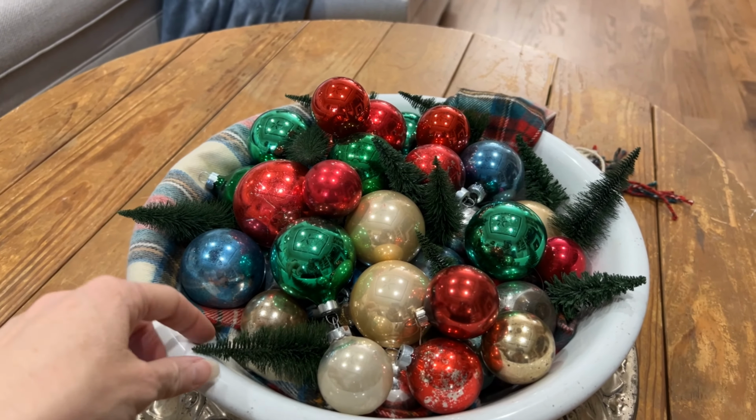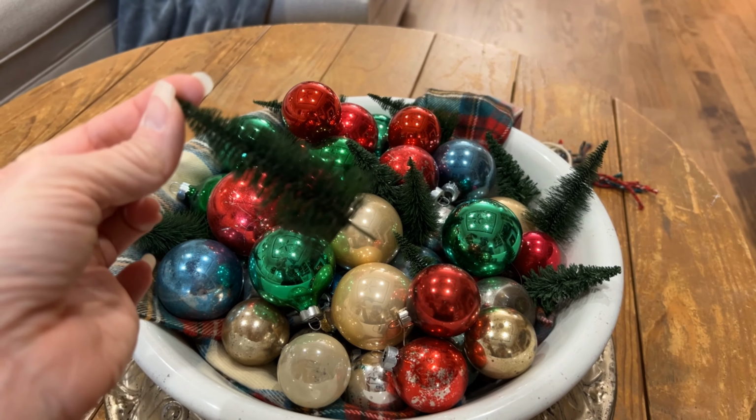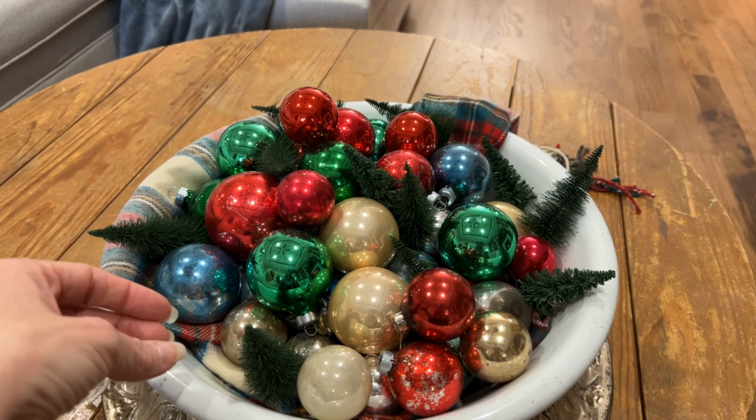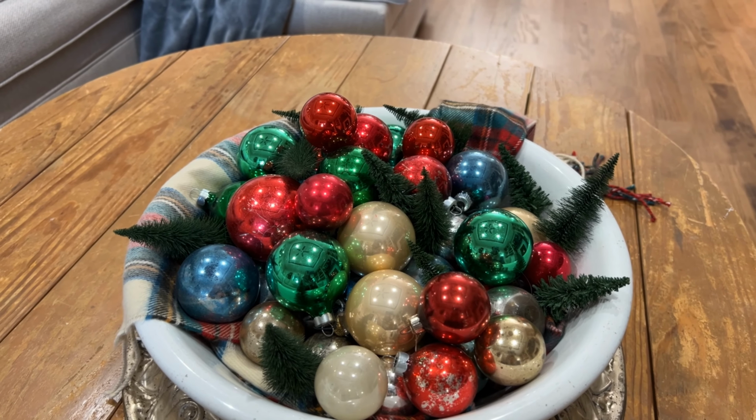And then I also have some little bottle brush trees. I think these were off of like a railroad track, and I've just randomly stuck them in there because I wasn't sure what else to do with them.